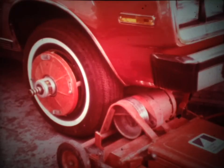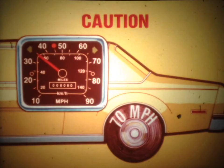On-vehicle balancing has been popular due to the availability of reasonably priced, efficient equipment. The advantage here is that the tire, wheel, and brake drum can be balanced together. To maintain this balance condition, the wheels must be installed in the exact same positions if they are removed for any reason.